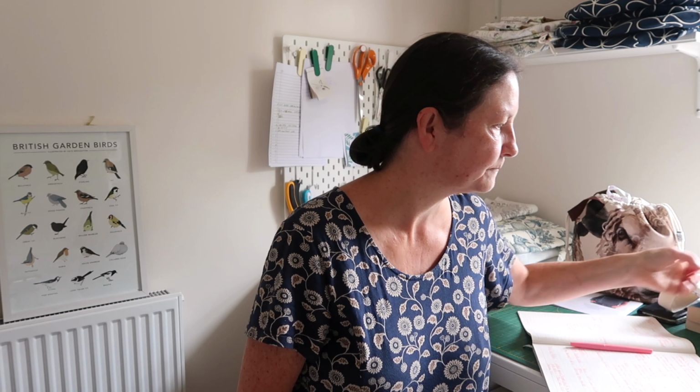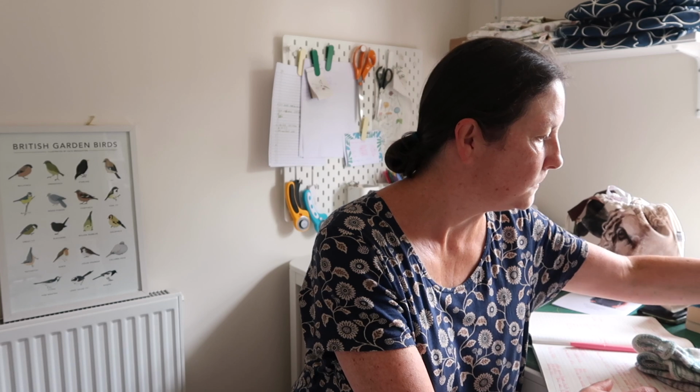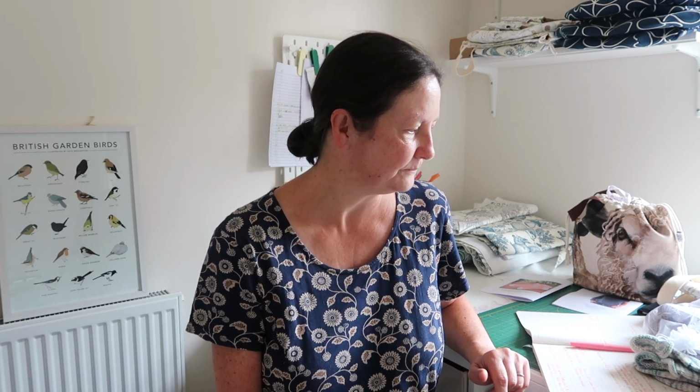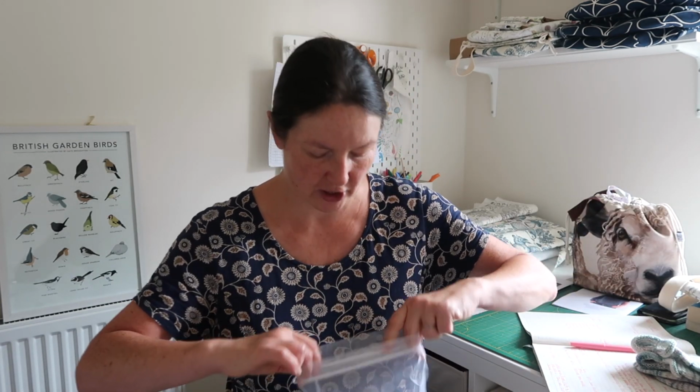Right, let's get on to some knitting. I've got some knitting, and I've also got a bit of crochet to share with you today, but that's in the works in progress. So my finished objects, I have two. They're both socks. I've not got a huge amount to show you today, for one very good reason that I will show you in a minute. But the first pair of socks I have to show you that I finished, I'm really pleased with.